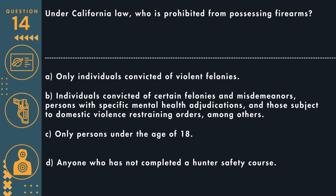Question 14. Under California law, who is prohibited from possessing firearms? A. Only individuals convicted of violent felonies. B. Individuals convicted of certain felonies and misdemeanors, persons with specific mental health adjudications, and those subject to domestic violence restraining orders, among others. C. Only persons under the age of 18. D. Anyone who has not completed a hunter safety course.